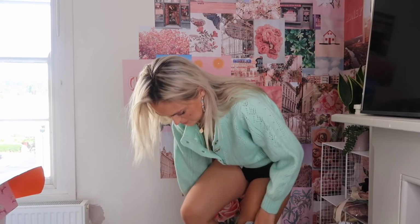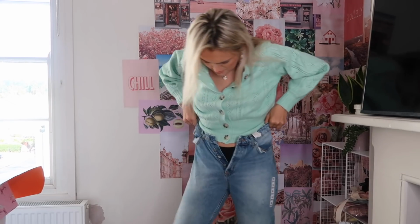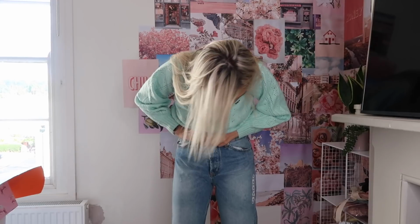Okay, to fully show a pair of jeans, I feel like I need to get the full trying on process as well. So, these look a little short. That's my first. Oh, I don't know how to feel about these. Let me do myself up and I'll be back.